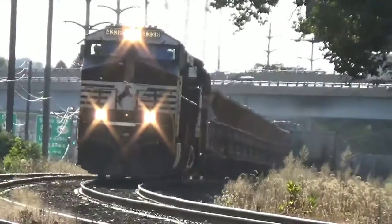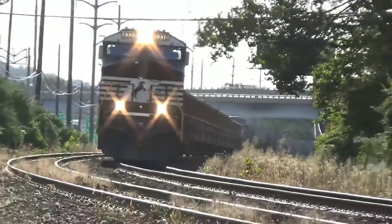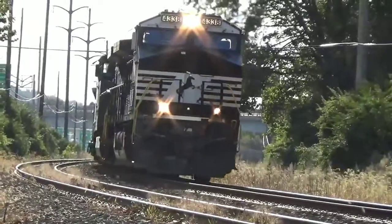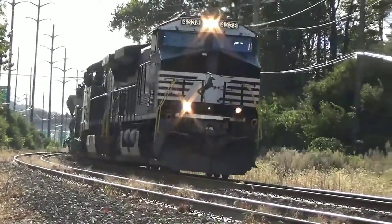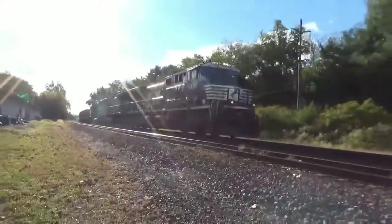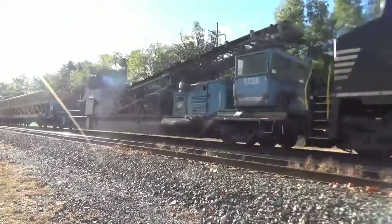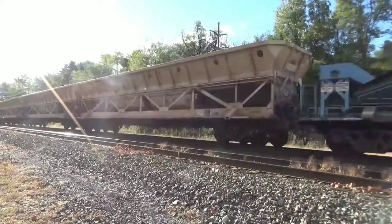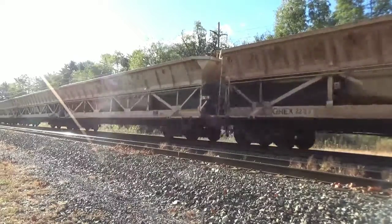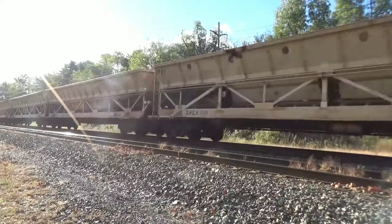4338 is your leader. Pulling, it looks like ballast, Shane. Thank you, Mr. Engineer, for the little horn salute. Ballast cleaner. Alright, yeah, that's a 90s comeback. We saw this go out loaded. This is probably the guy that worked with that earlier.